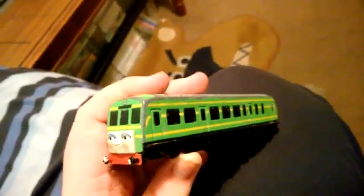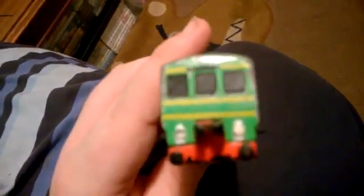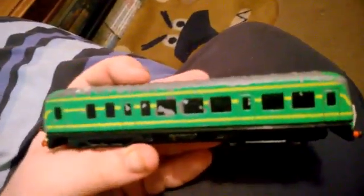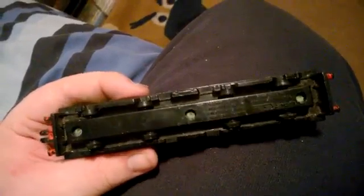And here's the next engine, which is Daisy the diesel railcar, another rare one to find, which I'm glad I have. So there's Daisy, and there's the side of her, and the back of her with her tail lamps and her buffers, and here's the other side of her, and here are her wheels. Yeah, here's Daisy's wheels, which look cool.